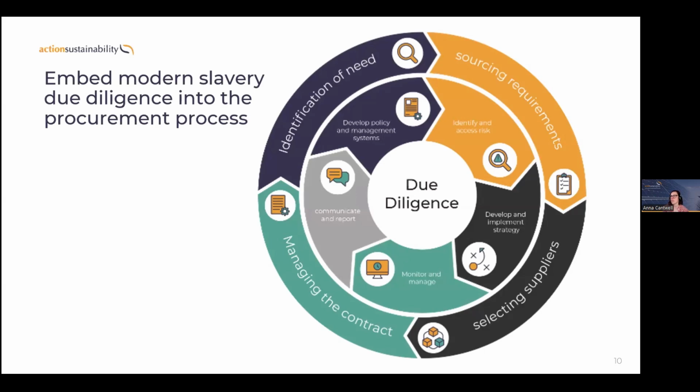So what we have on the screen here, we have round the edge a typical procurement process. Then in the middle, we have a typical due diligence process, and we have overlapped where due diligence sits into the procurement process. So when we start procurement activity, you want to understand the need. So at the beginning of any procurement process, understanding business needs is essential. Traditional business considerations include quality, performance, local regulations, warranties, financial viability, demand, and that life cycle costing.